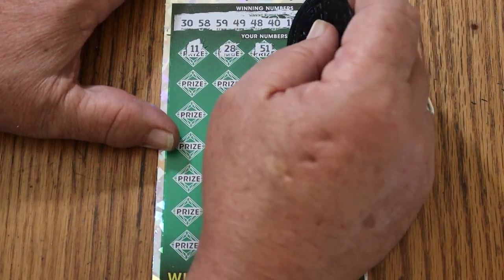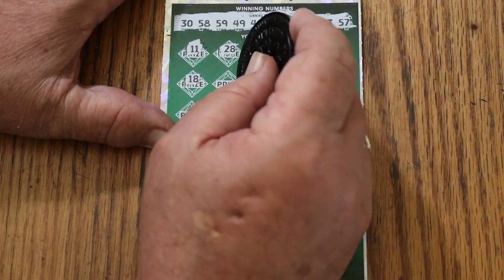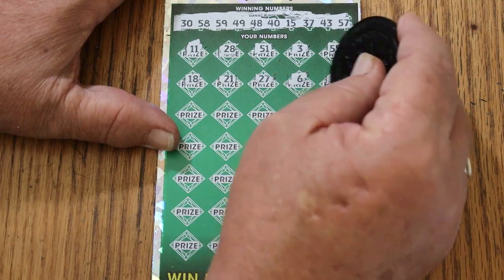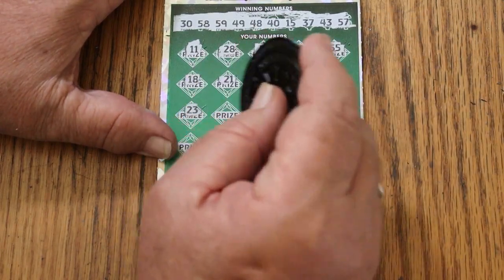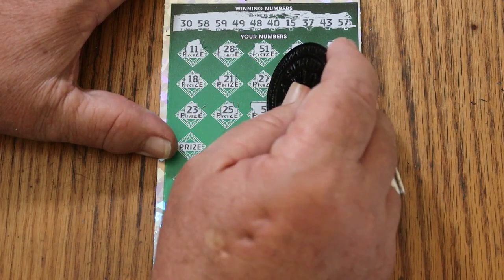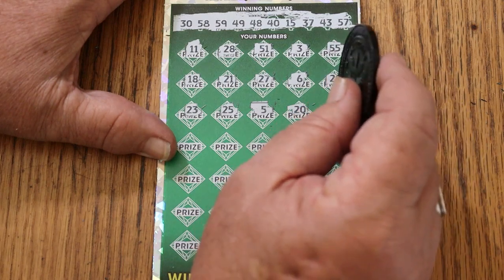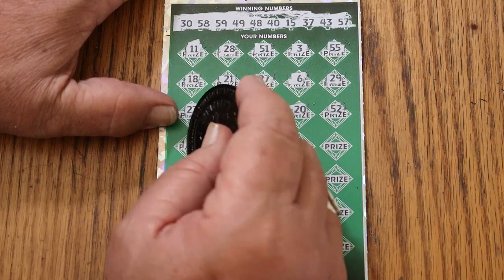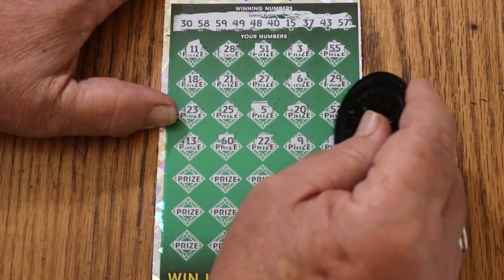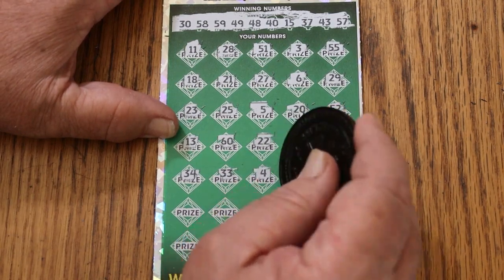28. 51. 3. Okay, 55. Double nickels. 18. 21. 27. Number 6. 29. 23. 25. Number 5. No singles. 20. 52. 13. The big 60. 22. Number 9. Number 8. 34. 33. 4.